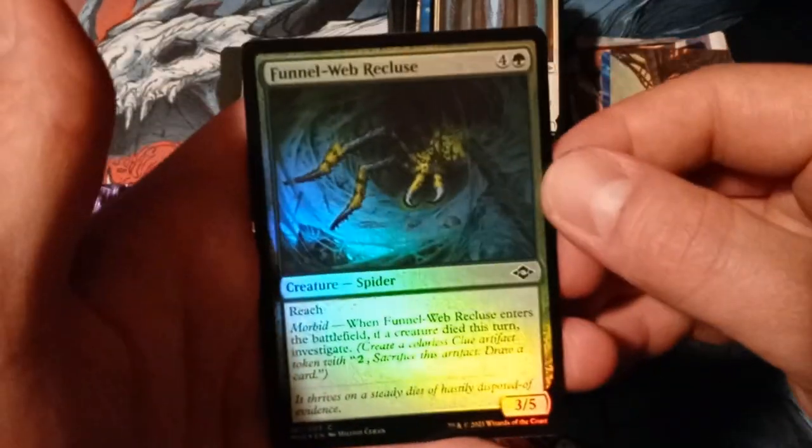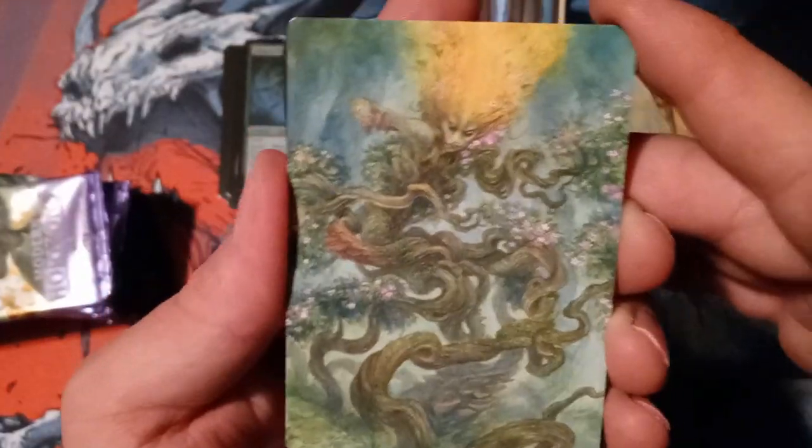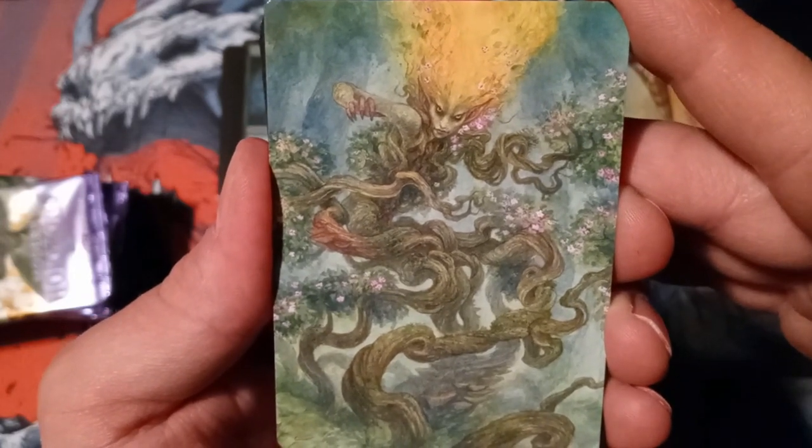Aramoeba, which is way larger than an amoeba. A foil spider. I wanted to call it a web spider. I don't know why. Web recluse? I don't know what I'm saying, guys. I don't know what's going on. Had that little goblin token. What is this thing? Hello there. This is wild. Look at that. That's beautiful. Whoever did that, wonderful. Wonderful piece of art there.